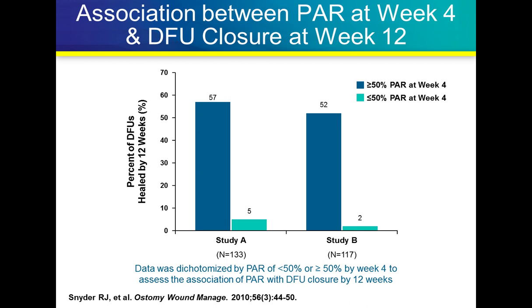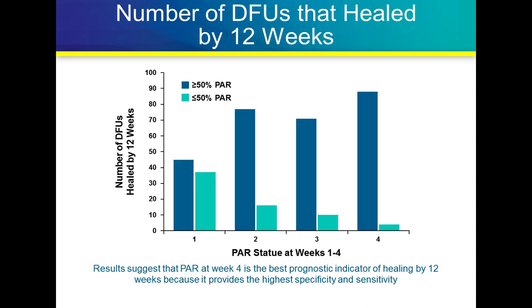So if you reverse that number, basically 95 to 98% of patients that don't reach this threshold will not heal by week 12. So this is not a positive predictor of healing. This is a negative predictor of healing. And we also found that it didn't matter how large the wound was. If it didn't get 50% smaller by week 4, then it was unlikely to heal. And we also found that we could even predict at week 2 if the wound was deteriorating or had plateaued, that the likelihood of reaching that 50% threshold by week 4 was very remote. So we can even make that choice earlier.